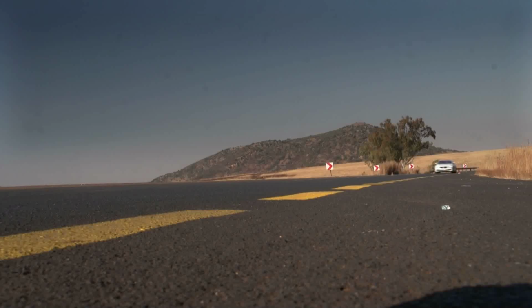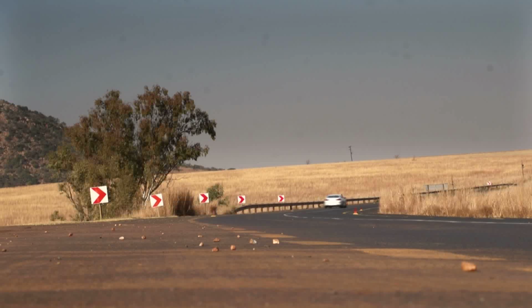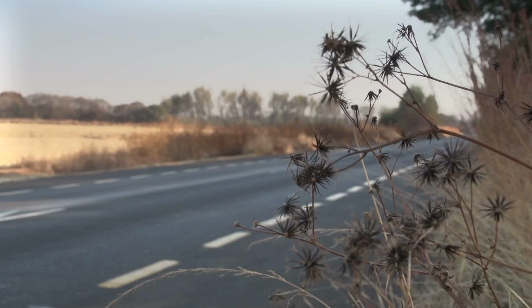But that doesn't mean it doesn't enjoy a bit of enthusiastic driving. Although plenty of torque and a little bit of extra weight means it quite easily calls on its electronic nannies to keep things in check. The 8-speed gearbox gets its job done in a smooth and understated way.